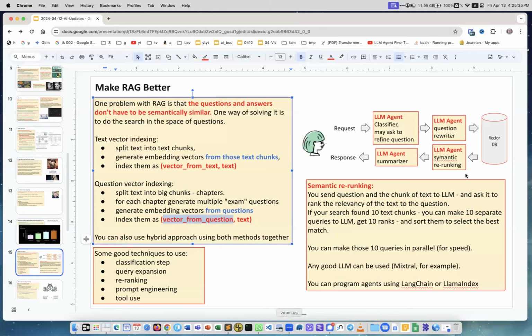And then of course you return the result, you do semantic re-ranking, summarize the response and give the response back, right? So about semantic re-ranking, what it is, let's say you get 10 pieces of text, right? Which are returned from the vector similarity search. You want to find out which one of them is more relevant to the question you asked. So what you can do, you can just ask any large language model. You don't need a very sophisticated one.